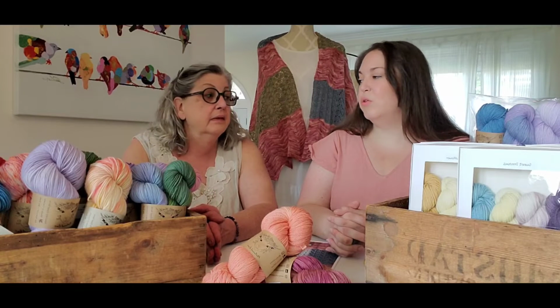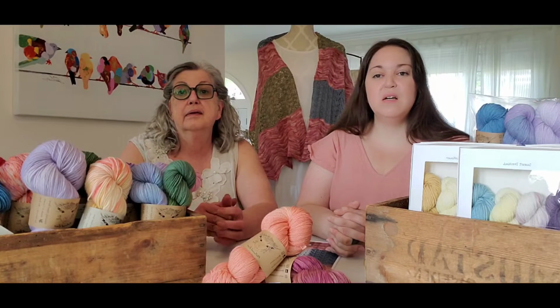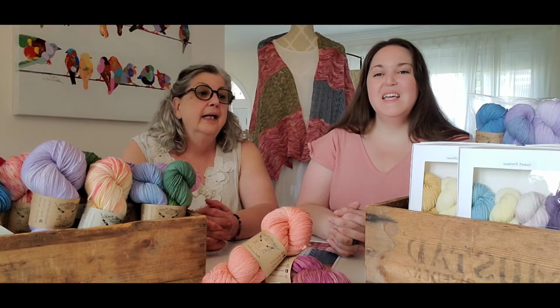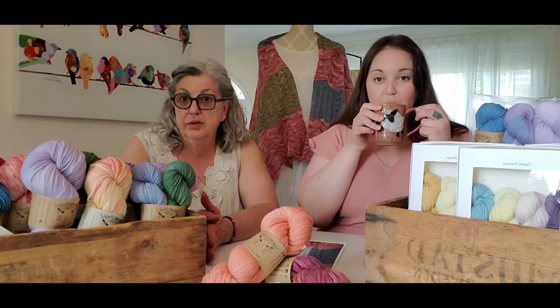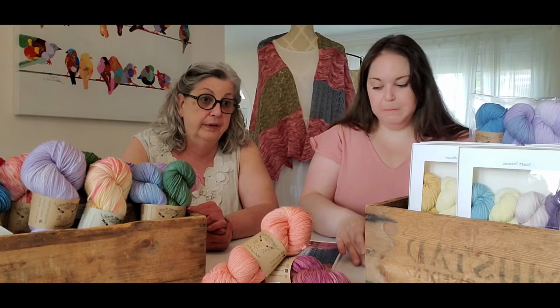We also have the group, the Year of Adventurous Knitting. Sometimes people don't post in the event itself. They rather post there. That's wonderful too. We're not strict. This is a virtual knit along, and yes, we would like you to use our yarn, but you can join us even if you're not using all of our yarn.